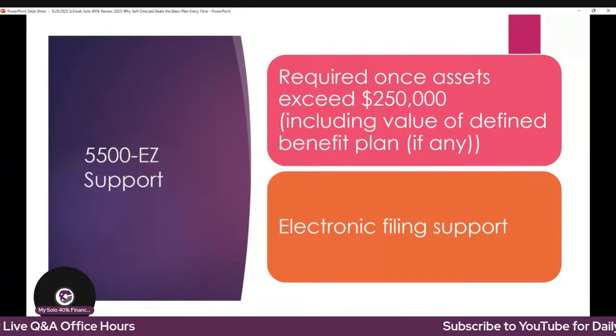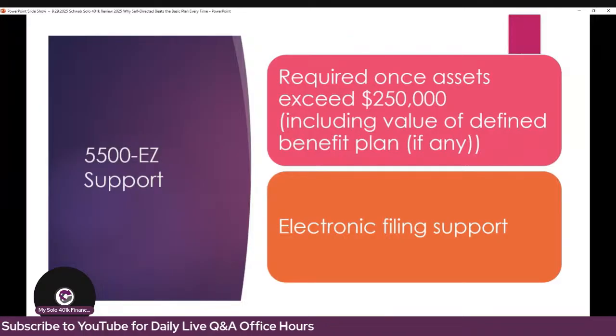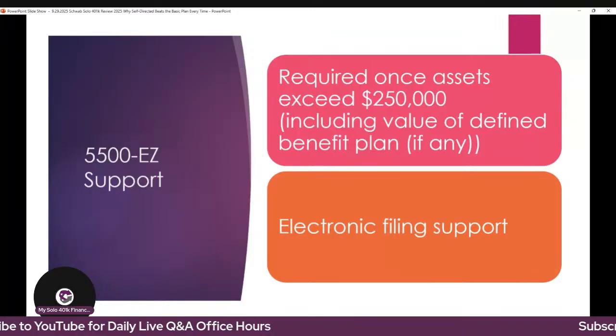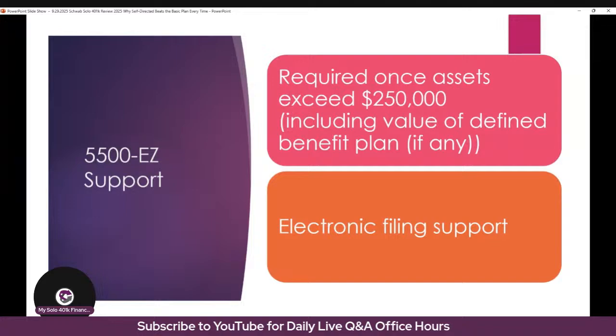Now, Schwab will not prepare that 5500 EZ for their clients. They may notify you, but it would be up to the self-employed individual to find someone to help them file that 5500 EZ. Whereas with our plan, we handle that as an optional free service for our customers. We even do it via the electronic filing system to make it easy for the customer. And that'll help avoid potential late fees, which can add up very quickly, $250 per day.